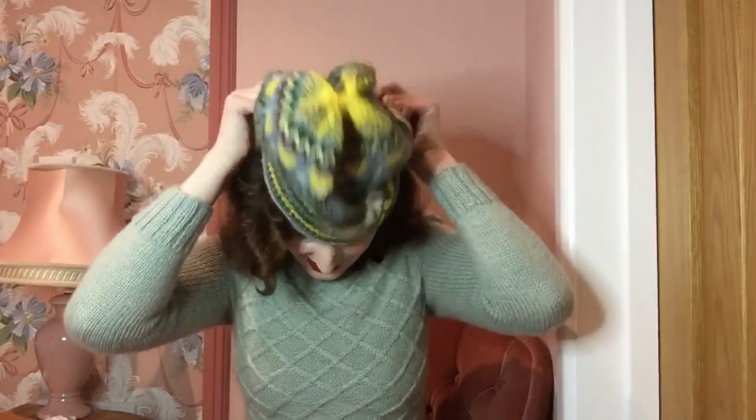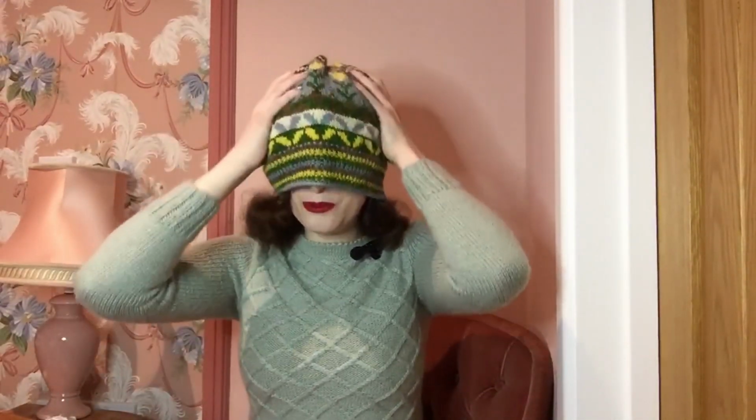So I'm going to try it on. I tried it on and it is a little bit big because I went for the bigger size. If I wore it as a beanie hat, I wouldn't be able to see. Yeah, I could do that, maybe. Oh, that's a good idea actually. So yes, that is my hat.